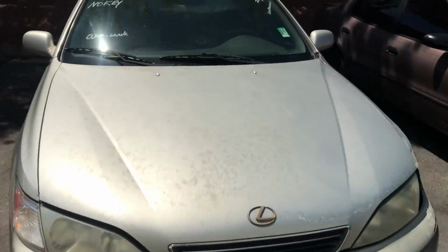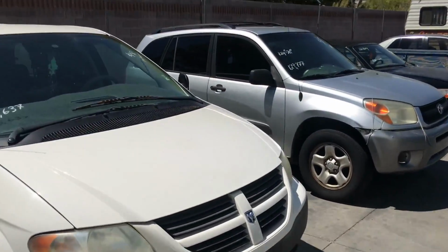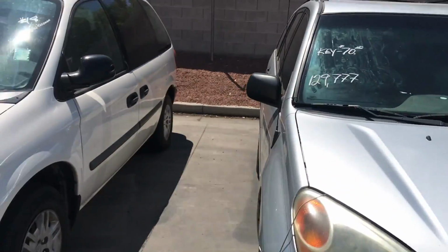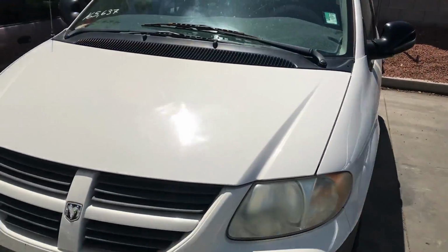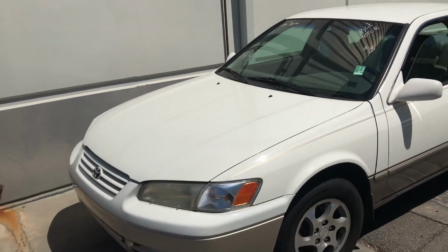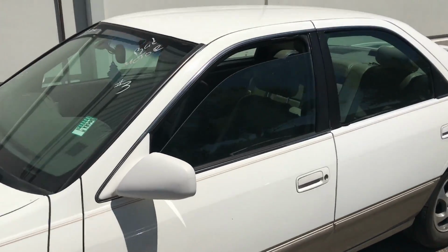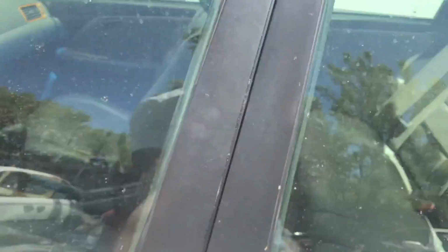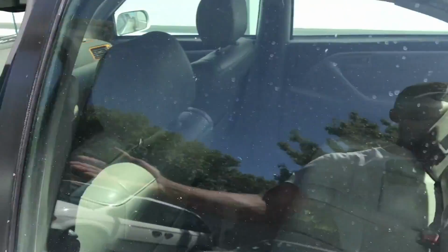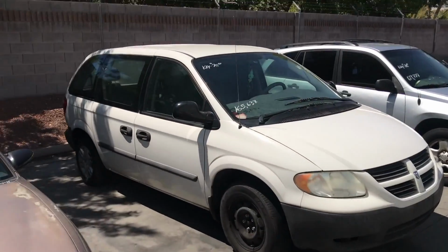No key on the Toyota. Everything over here is unknown. Oh wow. Okay, now we're getting something decent here. We got a little Toyota Camry, bad motor here. 172,000 miles. Bad motor. But yeah, I don't think I'm actually gonna show you that one.